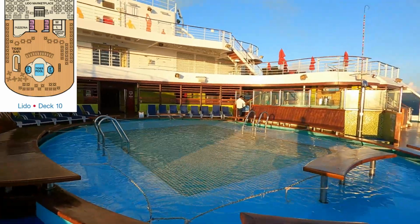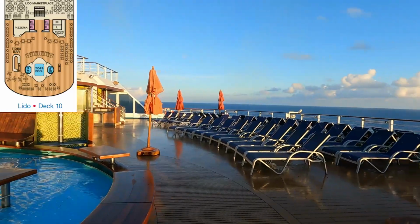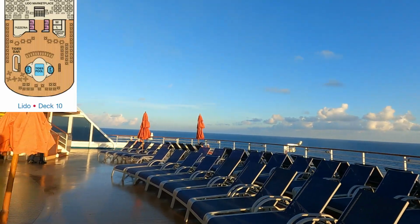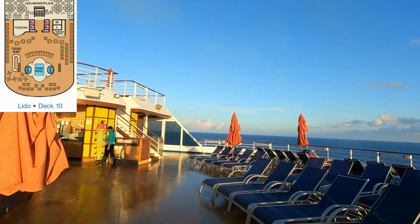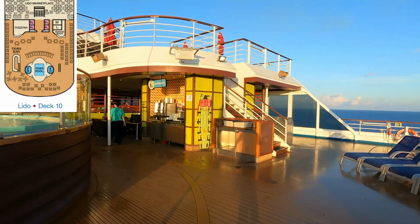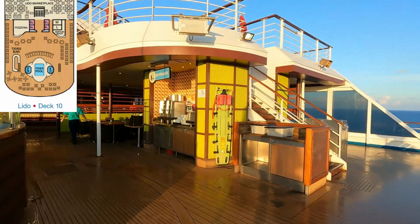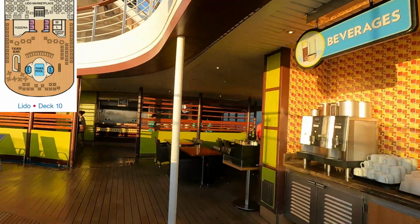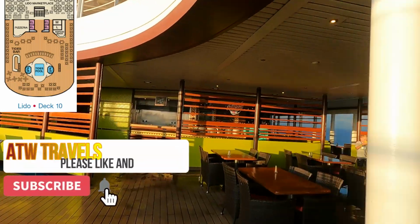We noticed that this area on this trip in August, I think a lot of the adults hung out here more so than where the Lido was. At the Lido, I think there were just a lot more kids in the pool, and so this was more of an adult pool.